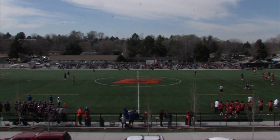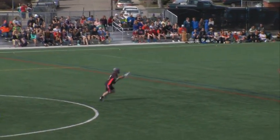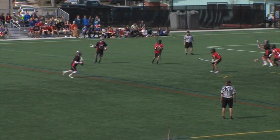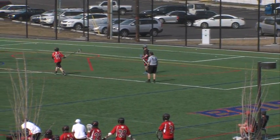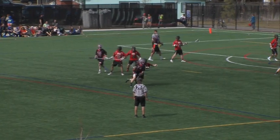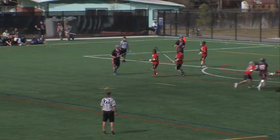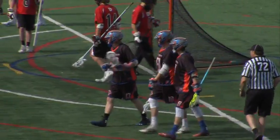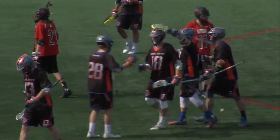Alrighty, and we are back now as Boise State with possession on the near side. He's going to swing it back around to the middle of the field. Number 13 moving it back. Number 10 trying to find a ball. And here we go. Swing the ball around, still on the near side, pushing it up. And that's another goal for Boise State. And that is going to now be 12-1 with 6:11 left to go.